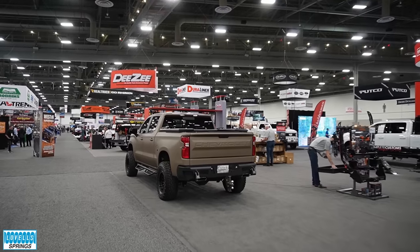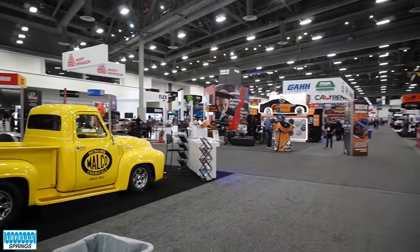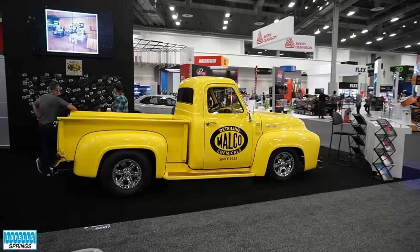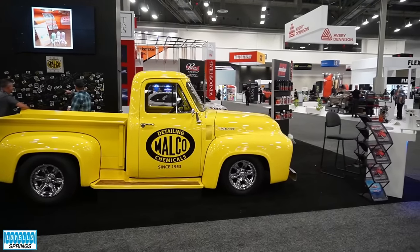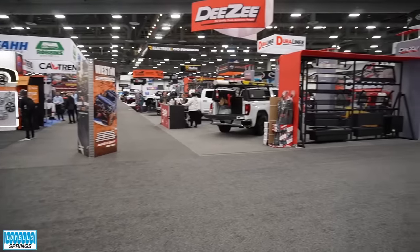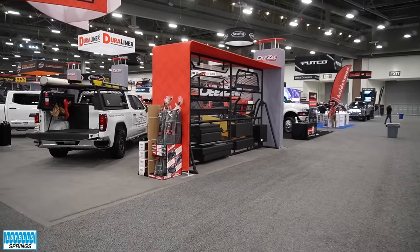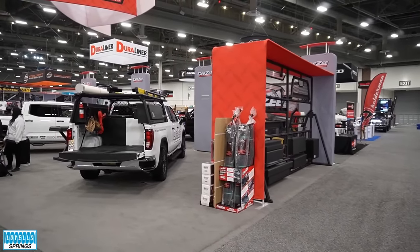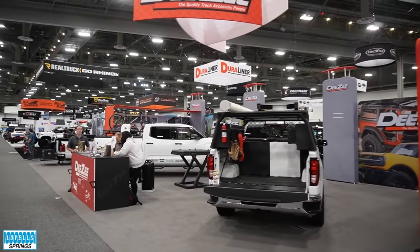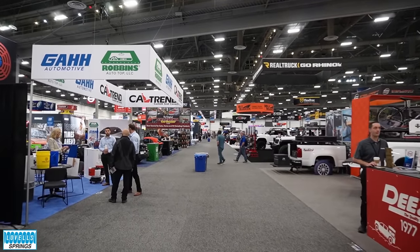As you can see, there is just rows and rows of car companies, wheels, polishers. Jack them up, lift them down, turn them around. Any accessory you need, this is the spot, I reckon. So it's not open yet, we're in a bit early, they're all getting set up, so another half an hour the crowd will be in.